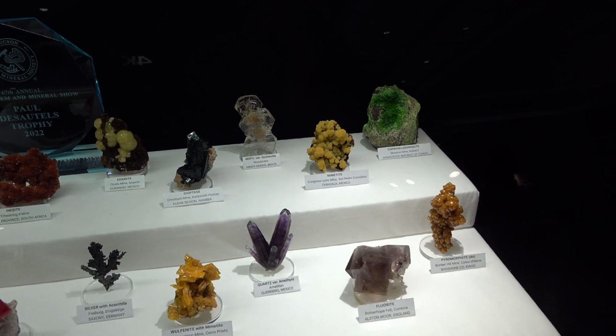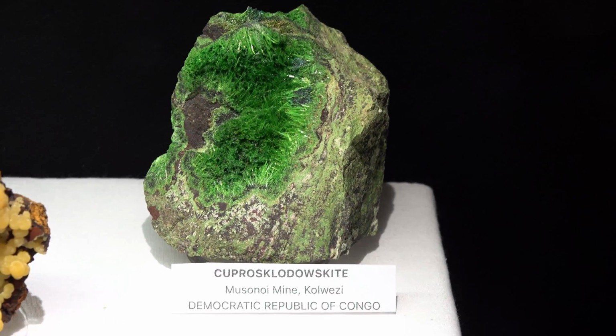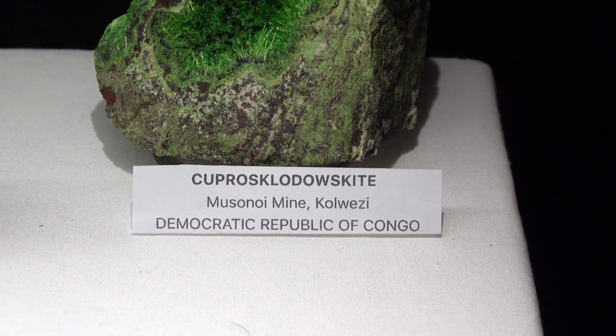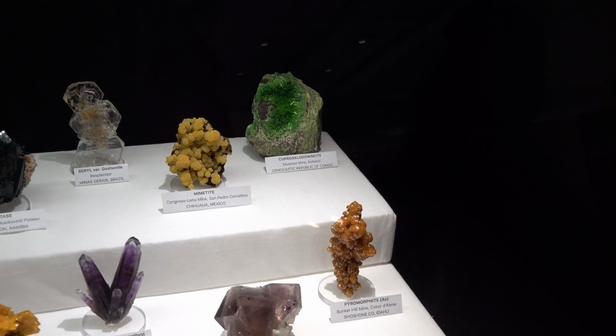Wow, look at this. Can you guys pronounce this? Look at this. Hold on. This is a beautiful mineral, but look at the name. Oh my gosh. Try and pronounce that. And now you guys know why I can't pronounce everything here.